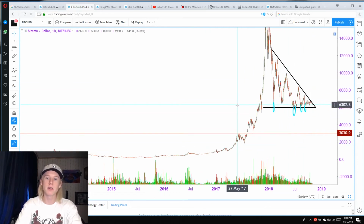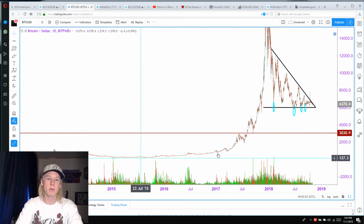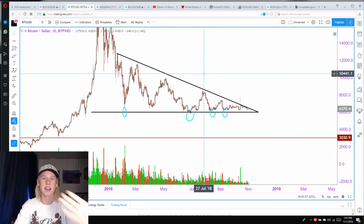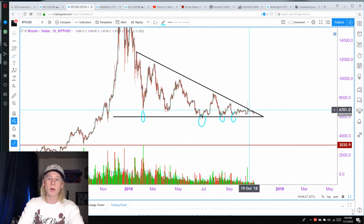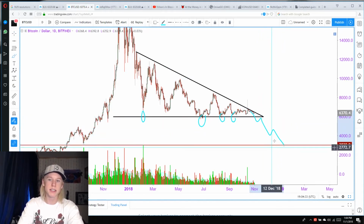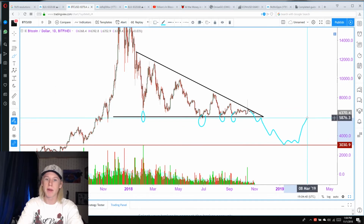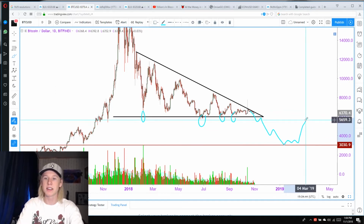However, that's only the very bearish case scenario, where we have a 13 to 15 month bear market like we did back then. That's kind of what I'm expecting if we do break support. We'd have a retest, and then we'd start to see some strong impulsive moves down until we hit about this $3,000 range. From here, we'd have to consolidate for a minute, and then we'd get a bounce. What happens after this bounce, we're just going to have to wait and see.